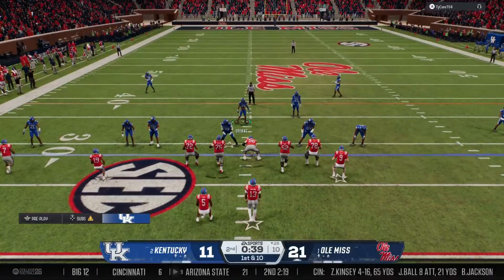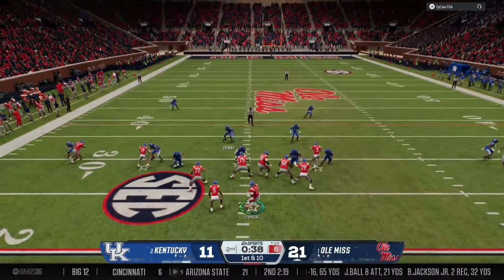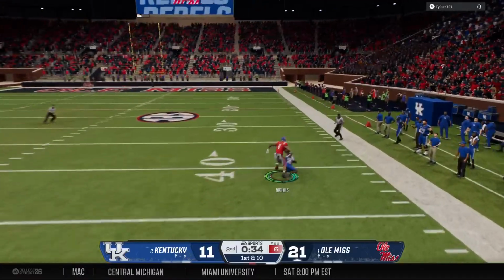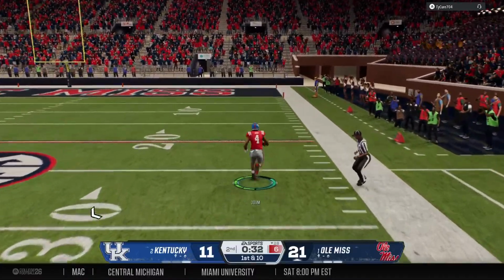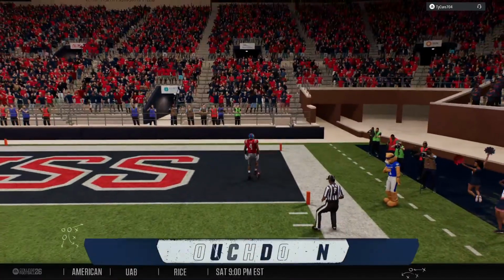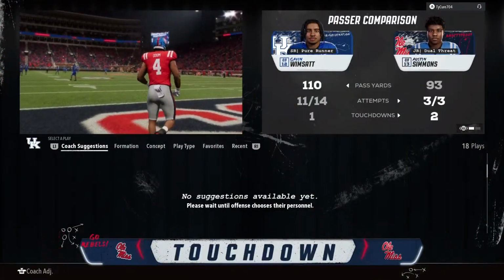So here we go. The first play of the drive, less than a minute to play before halftime. First down, looking to throw the football. Taking a shot deep down the right side. Got a man. Catch made. Big play. Oh, and he's in the clear now. It's a foot race. All the way to the end zone. What a run. Touchdown, Rebels.